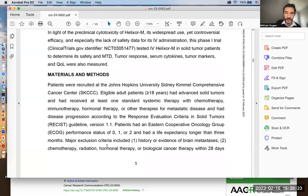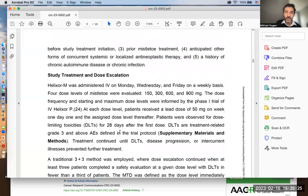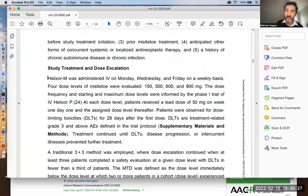This is important. They just used one type of mistletoe, which is called Helixor M. Yes, that's the same product we use in our clinic. We use several different ones. As you can see, the dose and frequency, starting at the maximum dose level, were informed by a phase 1 trial of IV Helixor P. So they decided to administer this one based on some previous data.